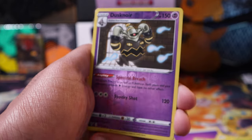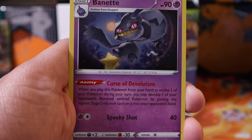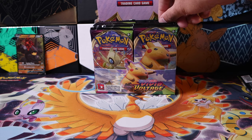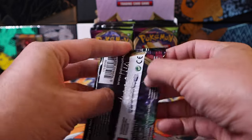Dusknoir getting all his buddies into his belly. Big Seed. That's actually not a bad-looking Banette card. Wouldn't have been better as a holo, though. How do we randomize this? We go to this backside, opening up Vivid Voltage with, not Charger Bug. What are you again? It's been that long that I forgot his name already.